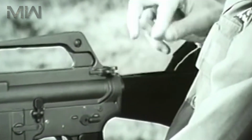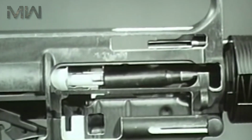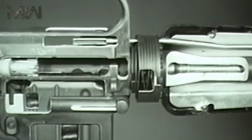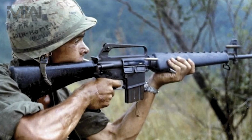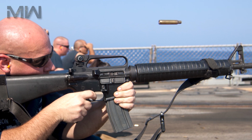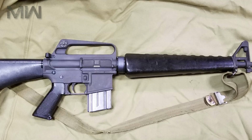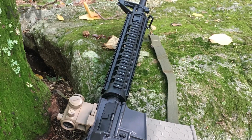Of its specifications, it includes a mass of 2.89 kilograms, a length of 1,003 millimeters, a barrel length of 508 millimeters. The cartridge is a 5.56 by 45 millimeter NATO round. Its caliber includes 5.56 with gas-operated rotating bolt and a rate of fire of 700 to 950 rounds per minute, 45 to 60 rounds per minute with semi-automatic, and an effective firing range of 550 meters pointed at a target, and 800 meters at an area target. Its maximum firing range goes up to 3,600 meters. It features a feed system with a STANAG magazine. Sights include iron sights or various optics.